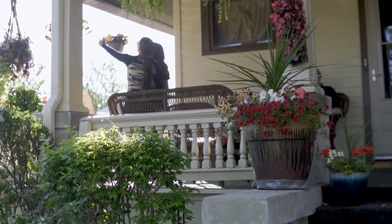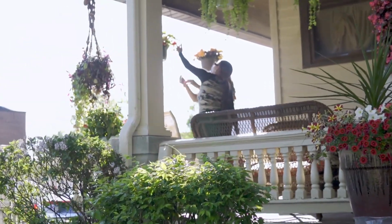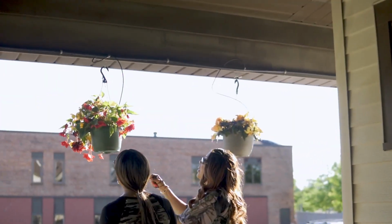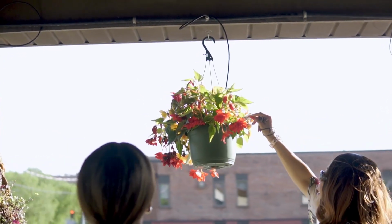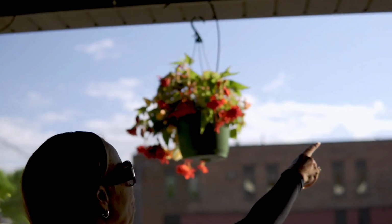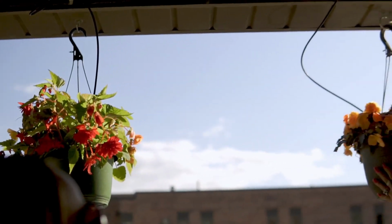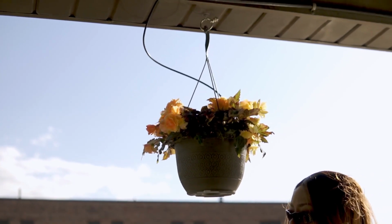And then over here, I can't take my eyes off of this one. It's red. Now this is so pretty. Begonias. Oh, those are begonias. That's a different one, I see. Wow, and that's begonias too. Yellow and orange combination, huh? That is elegant. I just love it.